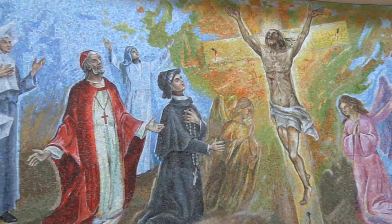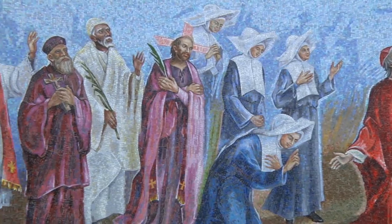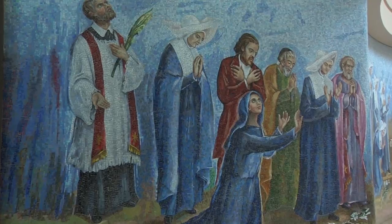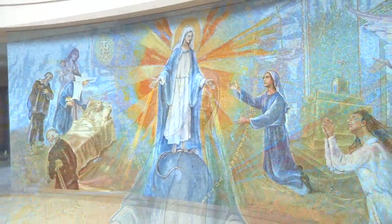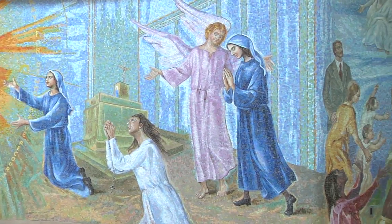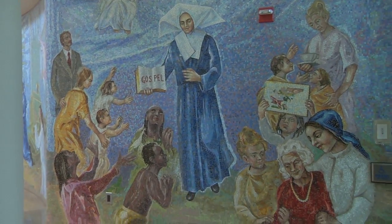And this side of the church, of the narthex, has all of the saints, Vincentian saints, who have been canonized. So there's quite a line of them there. And this side tells the story of the apparition of the miraculous medal to St. Catherine Labouré, who was a daughter of charity. So even our narthex is a classroom, it teaches. And we use this space a lot as a place where people can gather for a variety of events as well.